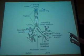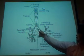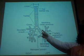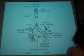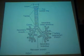You'll notice that about 4 inches down, this is going to divide into a left and a right bronchus. The division point there is called the carina. Kind of sounds like the marina, doesn't it? So that's the point at which your left and right bronchi are going to split off from the trachea.